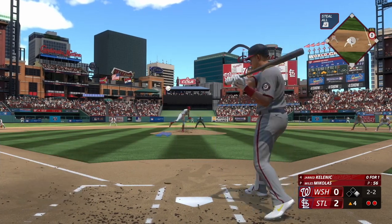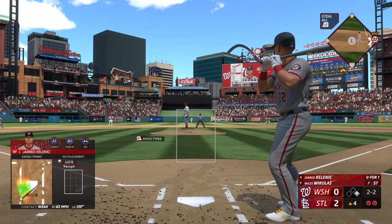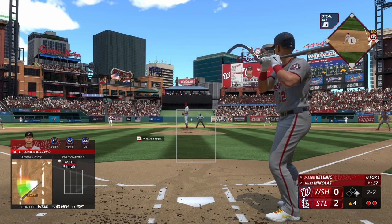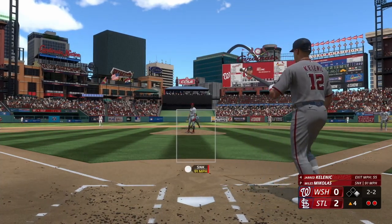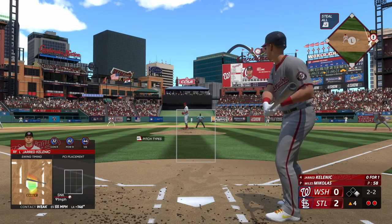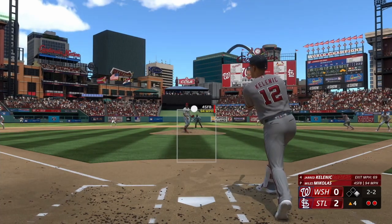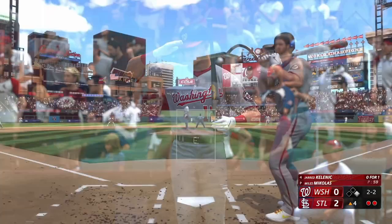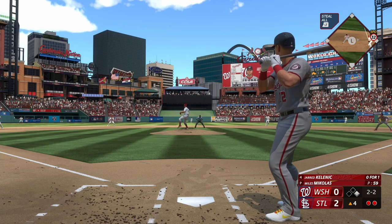Right-hander kicks, deals. Spoils that one, and it remains 2-2. Well, pretty clear to me. He's trying to go deep right there, but you got to get a pitch that you can handle. Righty delivers. Foul ball, another 2-2 upcoming. The pitch. Still 2-2 after the foul ball. The pitch.